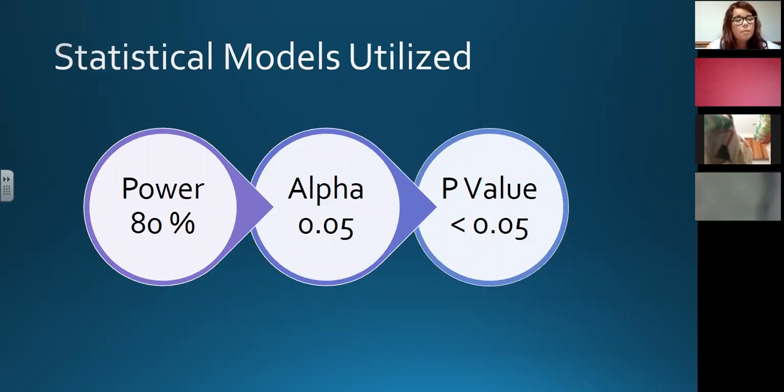The statistical methods utilized, I'll further discuss on the next slide, but they set their power at 80% based on their sample size calculation. They would need to have 30 individuals in each group to do that, which they did meet with no dropouts. Their alpha was set at 0.05, and that's basically going to be our risk of having a type 1 error. So by selecting an alpha at 0.05, we're saying that we're accepting a 5% chance that we're going to identify a difference that really is not there. So that's leaving us a 95% confidence interval, and a p-value set at 0.05 for a statistically significant difference.